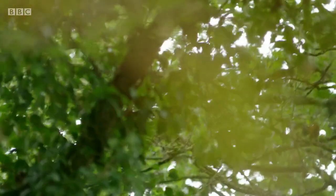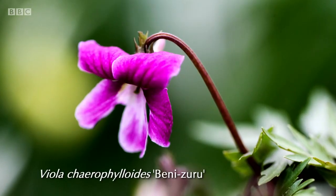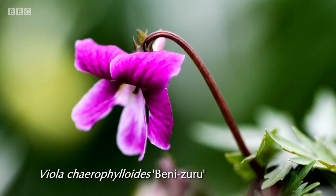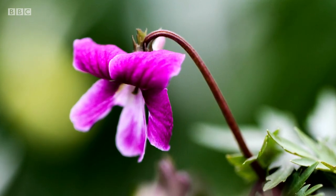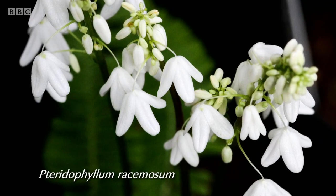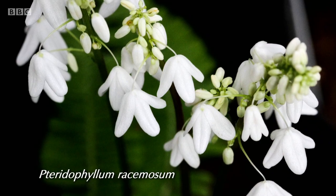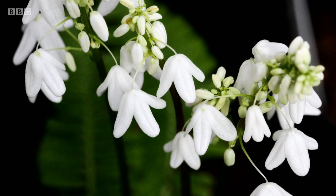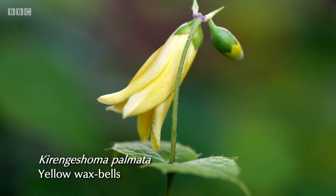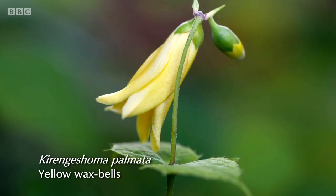There are lots of wonderful woodland plants, but my top three recommended plants are Viola caryophylloides 'Beni-tsuru', which has stunning lavender purple flowers and long dark stems. And we have Pteridophyllum racemosum with beautiful ferny foliage and clean white droopy flowers, and Glaucidium palmatum with waxy bell-shaped droopy flowers which are bright yellow.